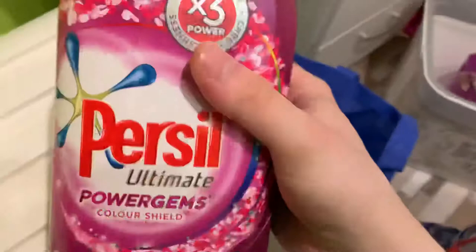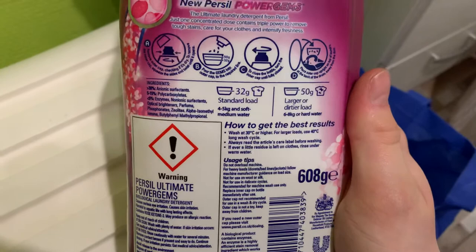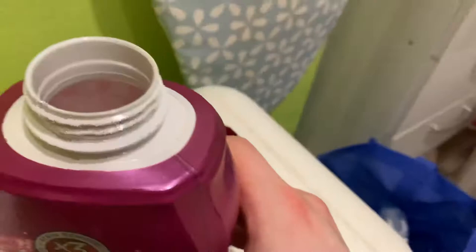I also got some Persil Ultimate Power Gems for colors, also from the UK, like Surf. This is how they look. Here they say wash at 30 degrees or higher. The opening could be better though. They look like this, basically white and pink flakes. The smell is completely different, more fresh, more shampoo-like, and I love the smell. It smells like cosmetics, like body wash, maybe shampoo, something like that.